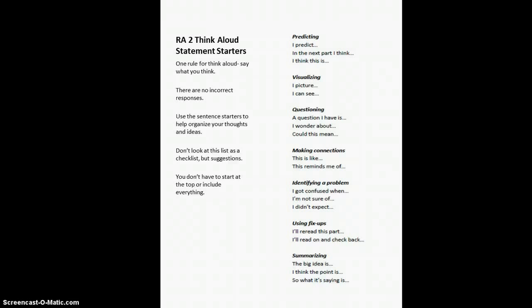Maybe you're looking at something like a picture, and maybe prediction is the last thing you do. Or maybe you're not going to reread it, you're going to relook at it. So this is just a starting point to get you thinking. Take risks. We all have questions that might seem obvious, but exploring those ideas is what we use to make meaning in our brains when we read and when we look at different kinds of texts.